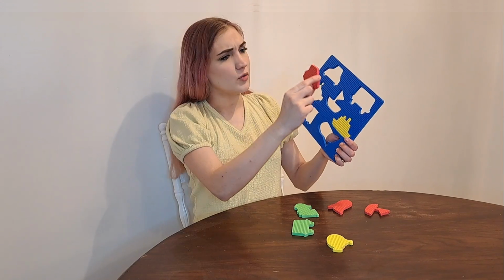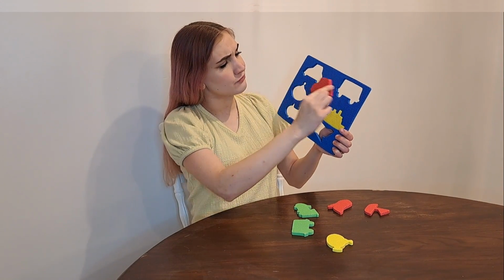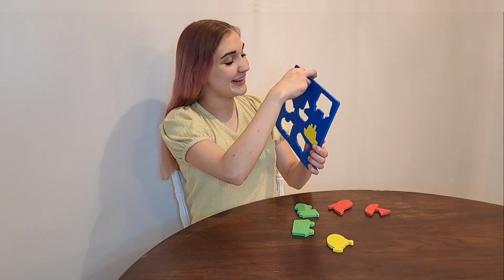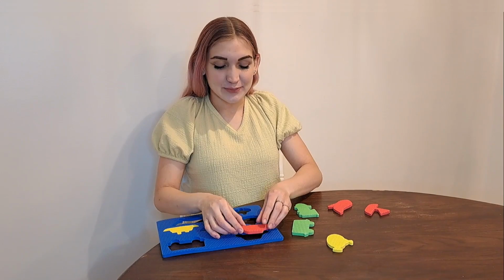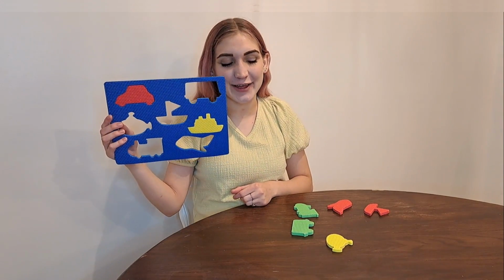We have this red car. Where does this red car shape go? Not there. It goes right here. Yeah. Let's put it in. Push. Yay, we did it.